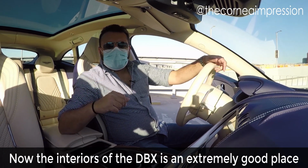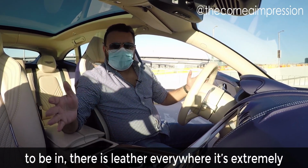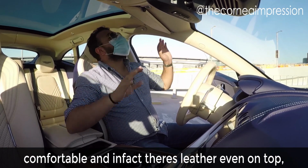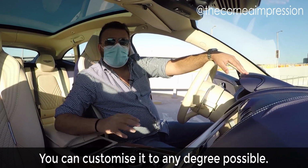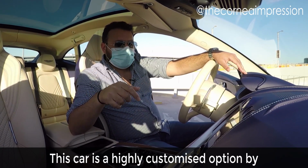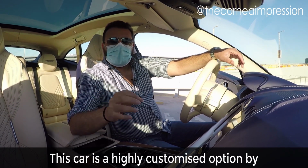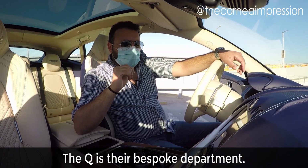Now the interior of the DBX is an extremely good place to be in. There is leather everywhere. It's extremely comfortable. In fact, there's leather even on top. The entire car is covered in leather. You can customize it to any degree possible. This car is a highly customized option by the Q department from Aston Martin. The Q is their bespoke department.